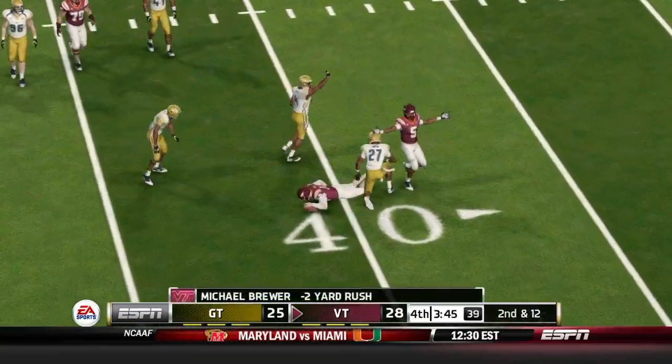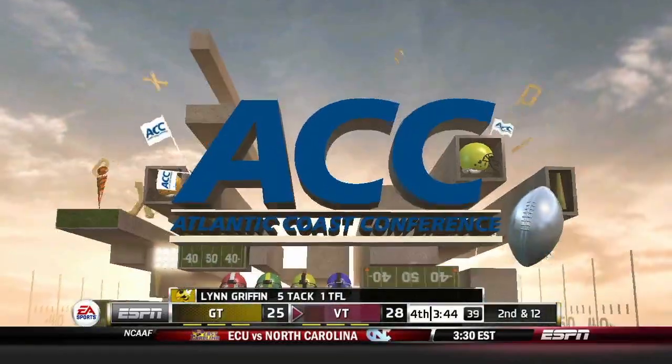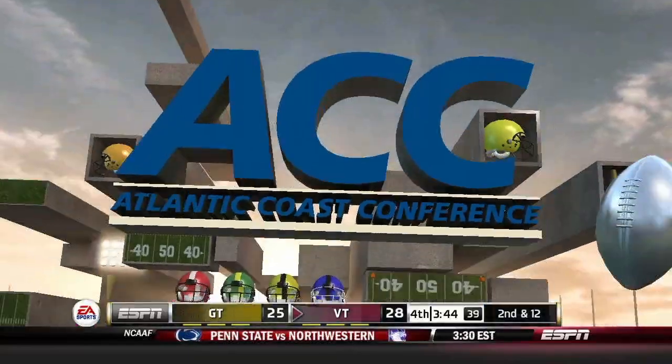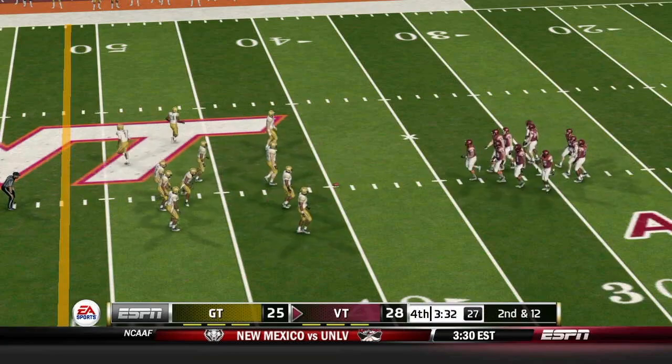Tackle at the 40. The offensive line needs to do a better job of not only handling the defensive linemen, but getting up to the linebackers. That way the ball carriers will have a little bit more room to get to that second level. It's 2nd and 12. Ball on the 40-yard line.